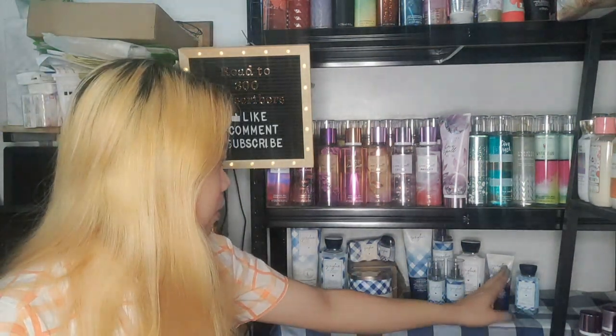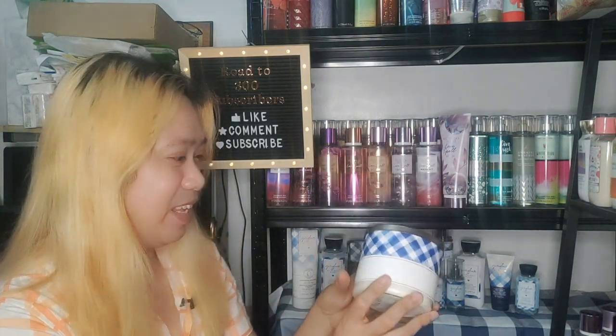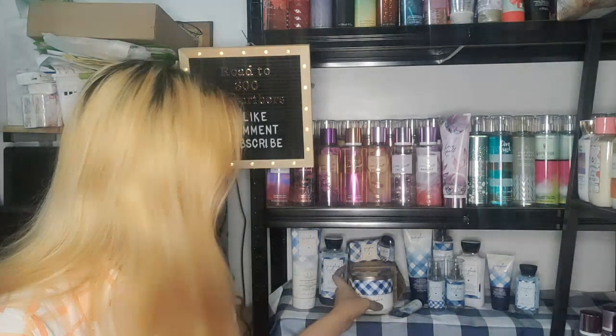I have a full size of the shower gel, which I also have in travel size because I travel a lot lately, ever since my previous employer. I have been traveling almost every quarter of the year, excluding the pandemic years. It's good to have travel sizes of my favorite scents so that they won't be confiscated at airport security. I have the travel sizes of the cream as well, and oh my gosh, I love my 3-wick candle of Gingham. If you haven't seen the unboxing I had when I purchased this, go ahead and check that out.